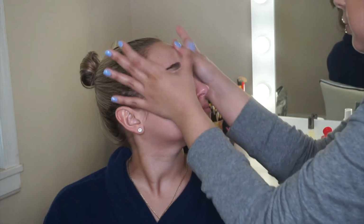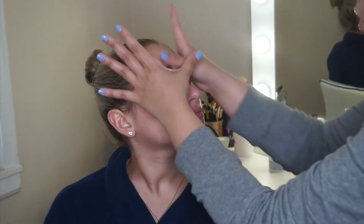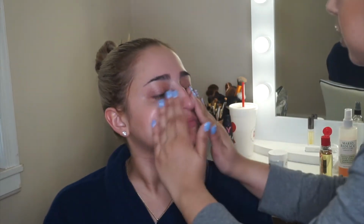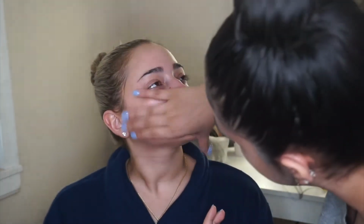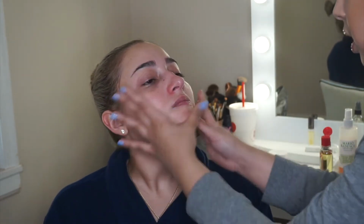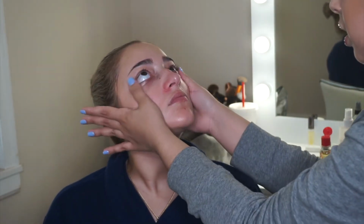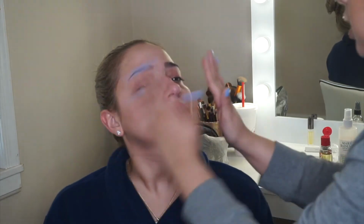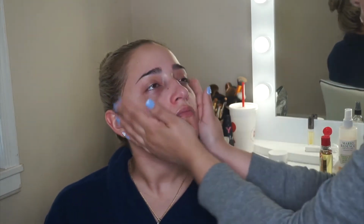Turn your head towards me. And with oils, I like to really massage it into my face. You're not supposed to just plop it on there and then not do anything. You really want to massage it in so that way it can get in your pores and actually do its purpose and not just sit on your face. And when you use your hands for stuff like this, it warms up the skin and it'll just sink right into it.